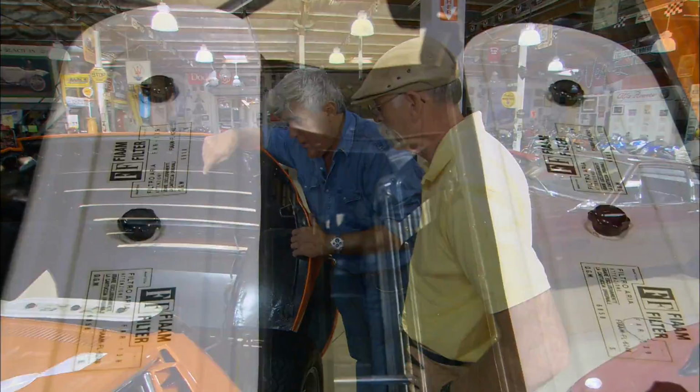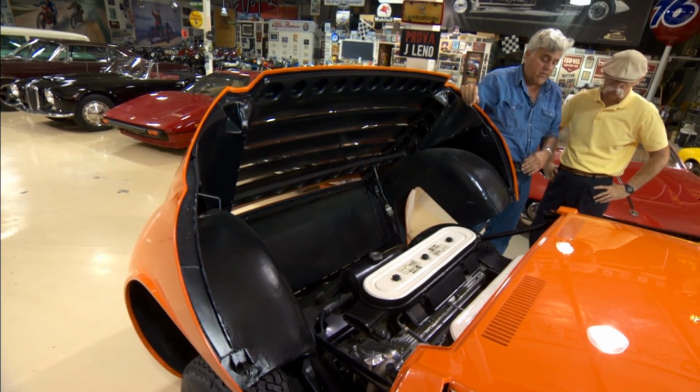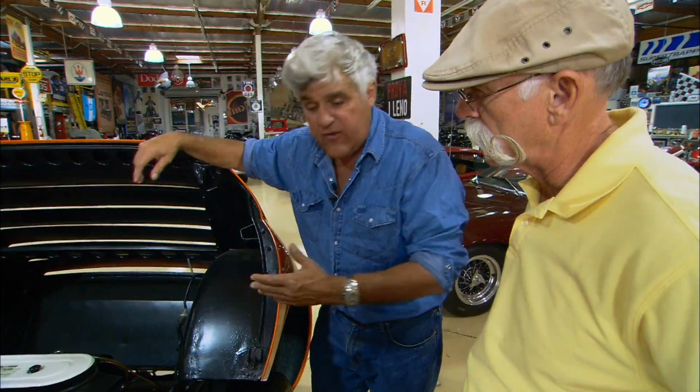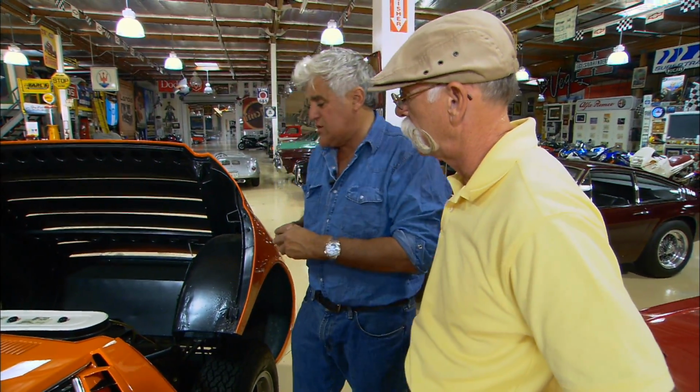375 horsepower. What's it weigh? It's a pretty light car. It's under 3,000 pounds. The engine oil and the transmission oil is shared. They're the same. So consequently, your oil gets chewed up fairly quickly. So you want to change your oil fairly regularly.